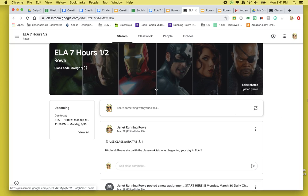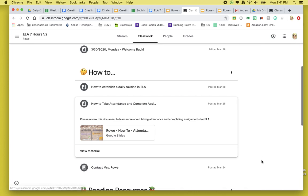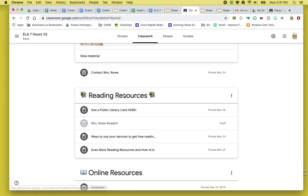So I'm just using my Hour 1-2 class. You're going to go to your classwork. Always start up there. And if you look down, there is a topic called Reading Resources with the books on it. And first thing, if you don't have a public library card, you can click on this link, and with your parents' help, you can follow the directions to get your own public library card. It's really easy right now to get a library card.